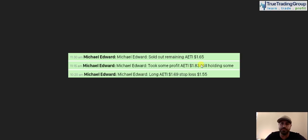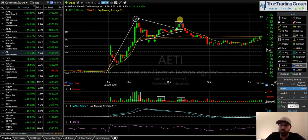So I sold 50% of my position at $1.83, and I ended up stopping out of the other half at $1.65. Once we pulled back down into here, I sold out of the remainder of that piece. But it's this volume lesson that allowed me to sell half my position right there in that candle. The volume that you would have liked to have seen on that breakout would be heavier volume than what you saw inside the wedge. That's the kind of volume bars you would have liked to have seen.